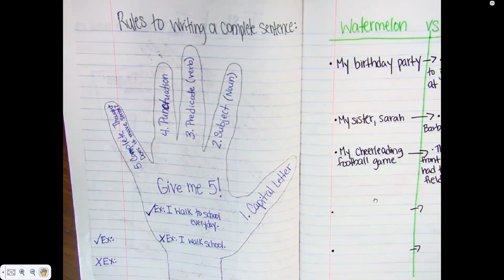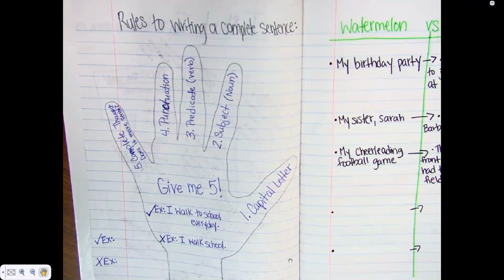Yes, Ali. Do we have to make our own example? If you don't want to, you don't have to. Okay. Yes, Walter. Now what? I was gonna ask the same thing. Okay, well, if you don't want to make your own examples, you don't have to, but some of us wanted to make our own examples. So if you would like to make your own example, you're more than welcome. Okay, but this is our rules to writing a complete sentence. This is my Give Me 5.